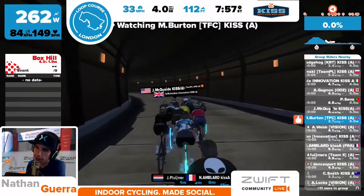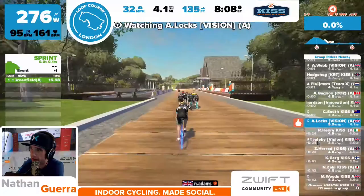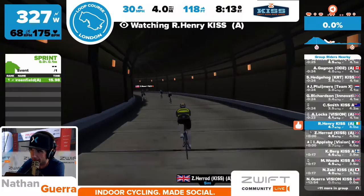All right, it does look like we are heading into the section of the course where we need to start watching out for those breaks as they head into Box Hill Locks here. 5.5 watts per kilogram, falling off just a little bit. Maybe the Vision Train is unable to hang on there, as we do see Appleby with Arad, and it looks like our Henry out of Ireland is trying to make that chase, but 24 seconds heading into Box Hill, that's probably not going to be happening.